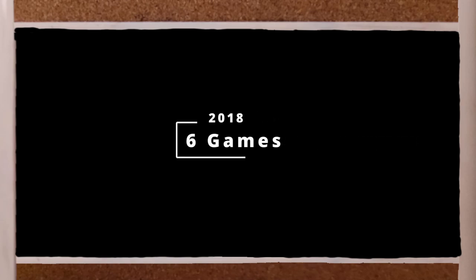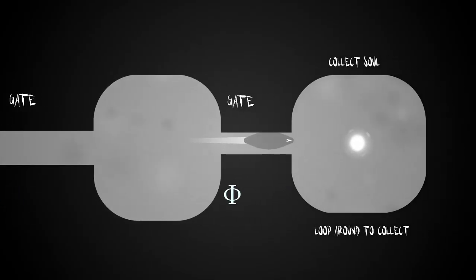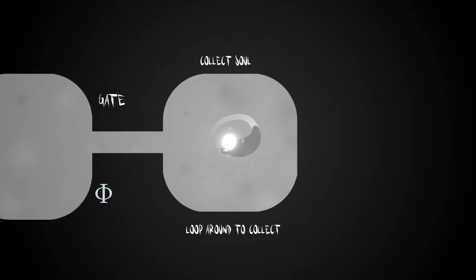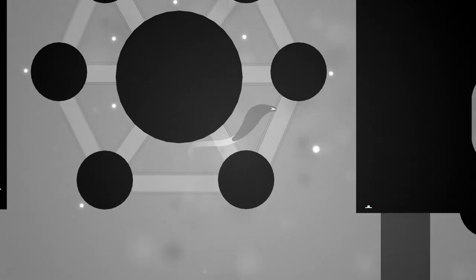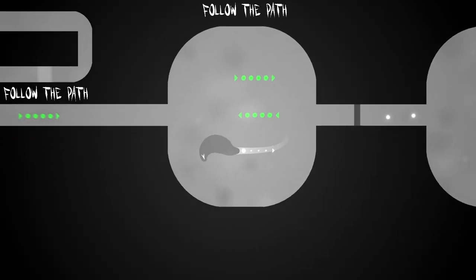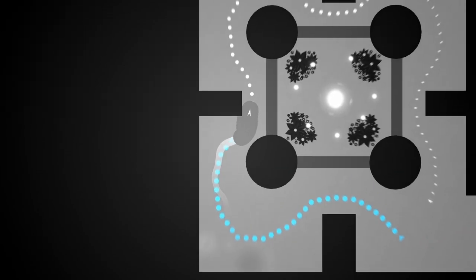At this point, there has only been one game in 2012 and one game in 2017, but once we get to 2018, there are six games. Fi or Fi requires a controller, and seems like a simply smooth experience where you collect orbs and souls. Dashing is an option. It's a very atmospheric puzzle game. Different objectives appear to give variety to the gameplay, like following the dots, which is the hardest part about the game. At least that was the last level.